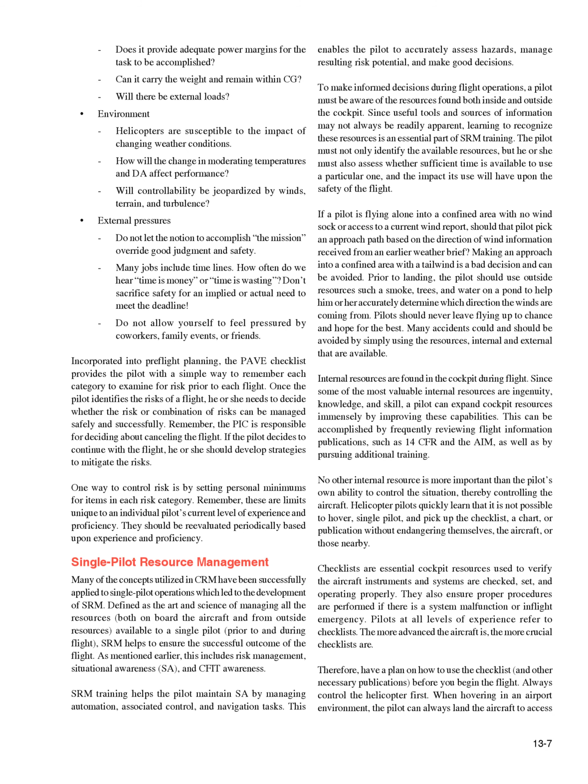To make informed decisions during flight operations, a pilot must be aware of the resources found both inside and outside the cockpit. Since useful tools and sources of information may not always be readily apparent, learning to recognize these resources is an essential part of SRM training. The pilot must not only identify the available resources, but he or she must also assess whether sufficient time is available to use a particular one, and the impact its use will have upon the safety of the flight.